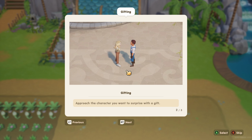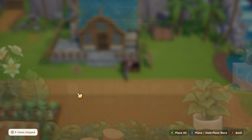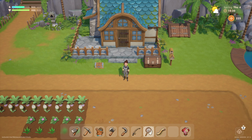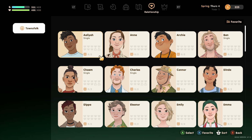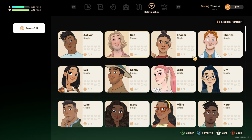Equip the item you'd like to give. Approach the character you want to surprise with a gift. Press X to hand over the gift. Okay, cool. Now, the question, of course, is who do we give it to? It has to be someone who's single, obviously. Can I organise by single? Eligible partner, there we go, okay.